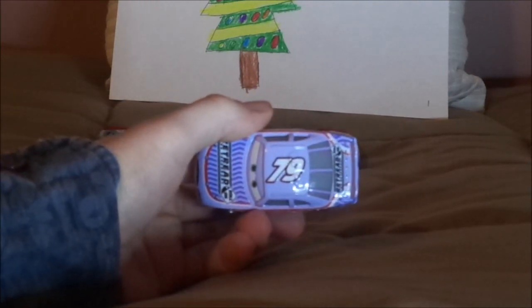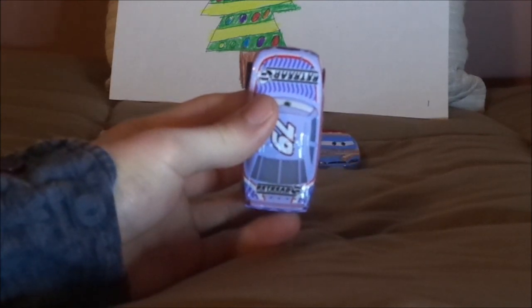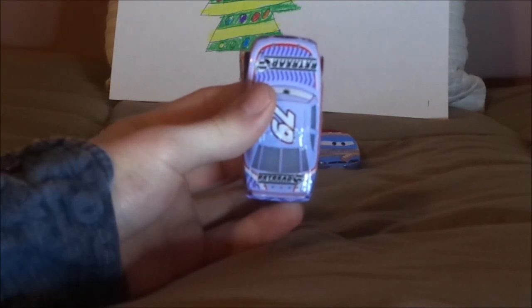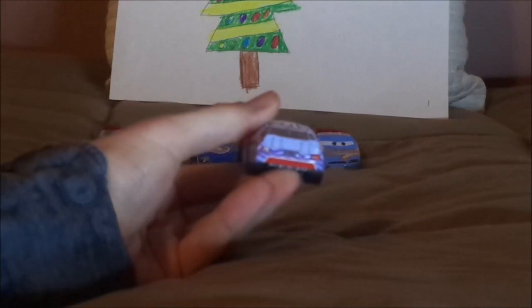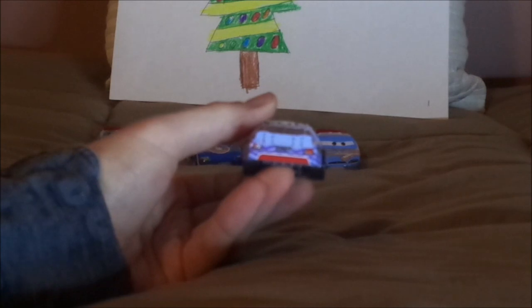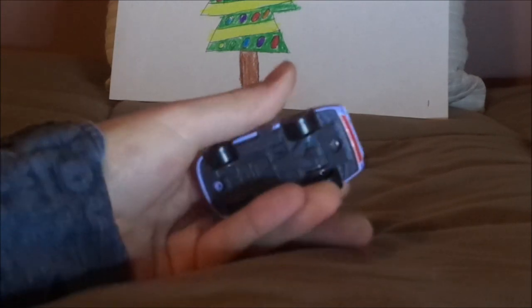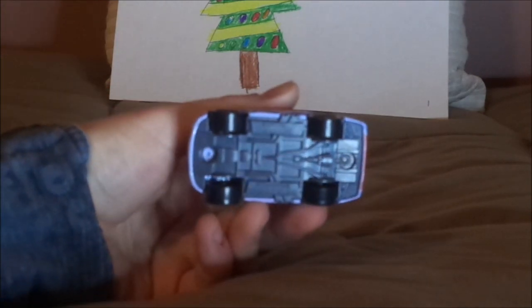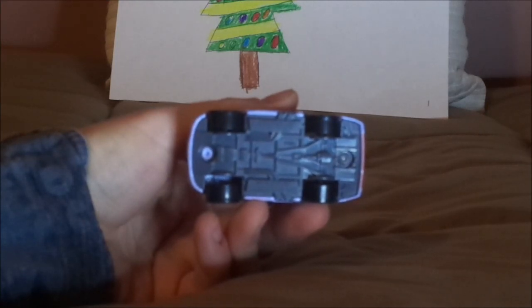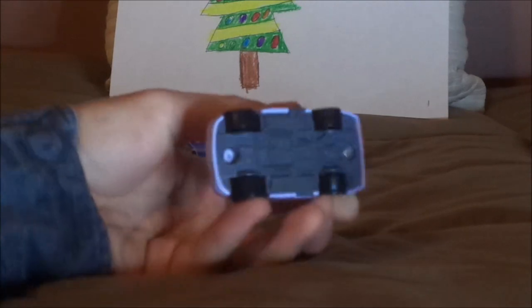And on the top, we have a white number 79, no name signature. And on the back, we have the Retread logo saying Retread, tire deodorant, roll on, and a ducktail spoiler. And on the back, we have the Retread logo in the middle, red taillight stickers with a white number 79 on one of them, and red and white on the back bumper. And on the undercarriage, it says Mattel, Disney/Pixar, made in Thailand.